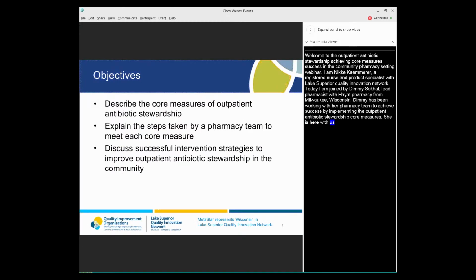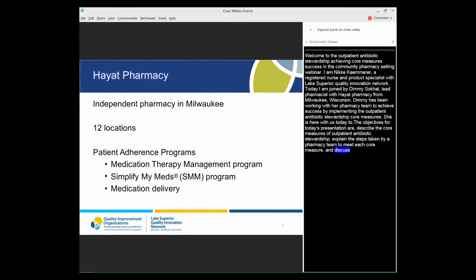The objectives for today's presentation are: describe the core measures of outpatient antibiotic stewardship, explain the steps taken by the pharmacy team to meet each core measure, and discuss successful intervention strategies to improve outpatient antibiotic stewardship in the community.